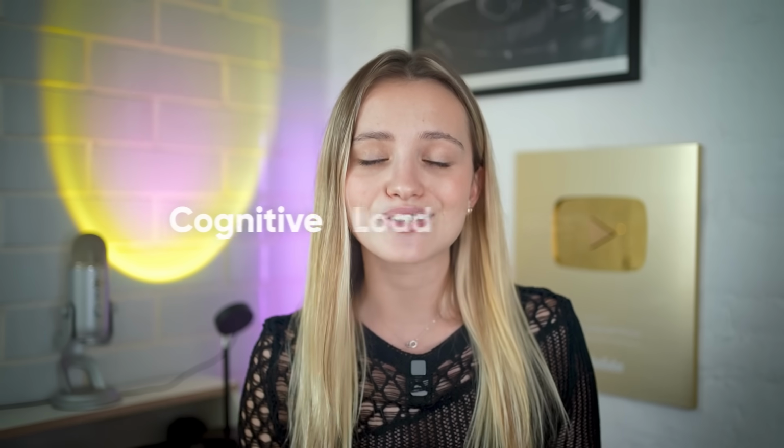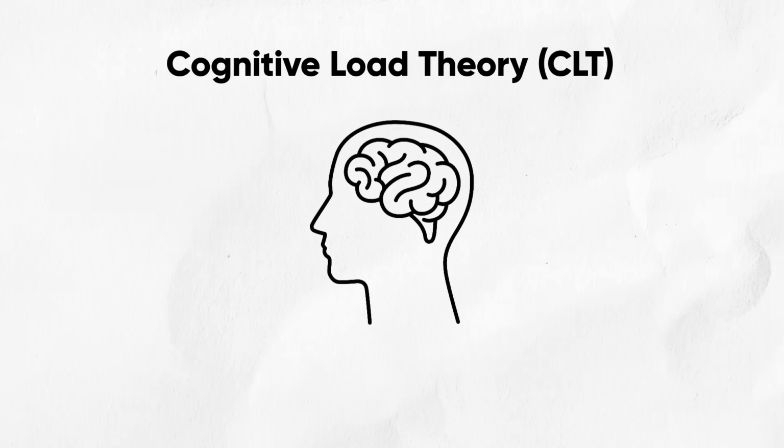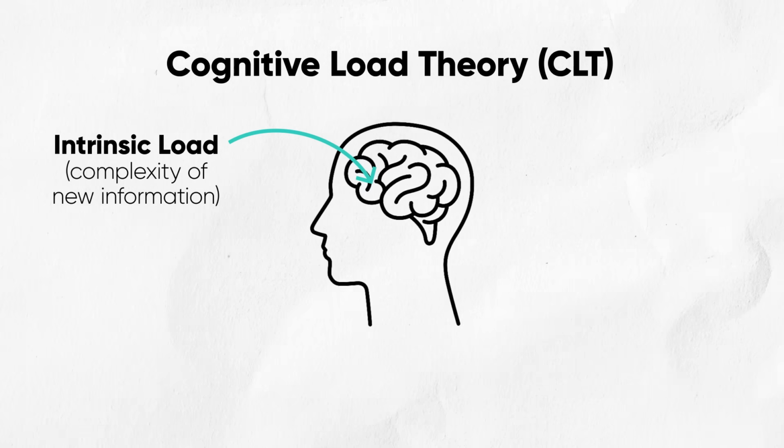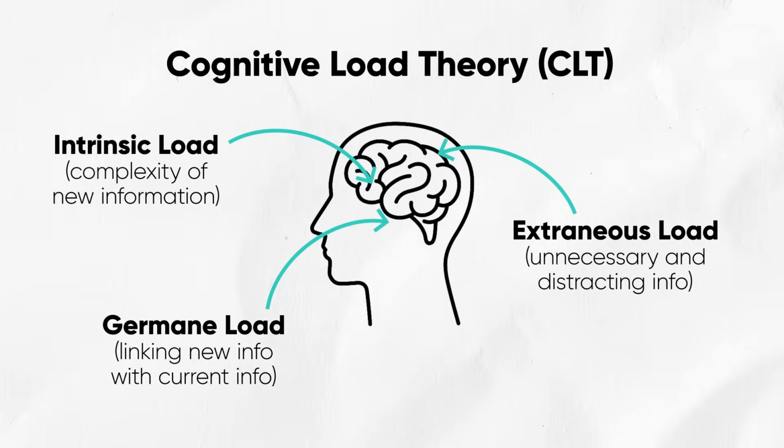The reason why I decided to use this approach is because it's connected to the cognitive load theory, CLT. A little bit of science for you guys right now. Imagine your brain is like a backpack. Cognitive load theory is like understanding how much stuff you can put in your backpack before it gets too heavy and hard to carry. Basically, how many things you can stuff in your backpack. When you're learning a new language, there are a lot of grammar rules to remember. CLT helps us figure out how to manage all that stuff without overwhelming our brains.